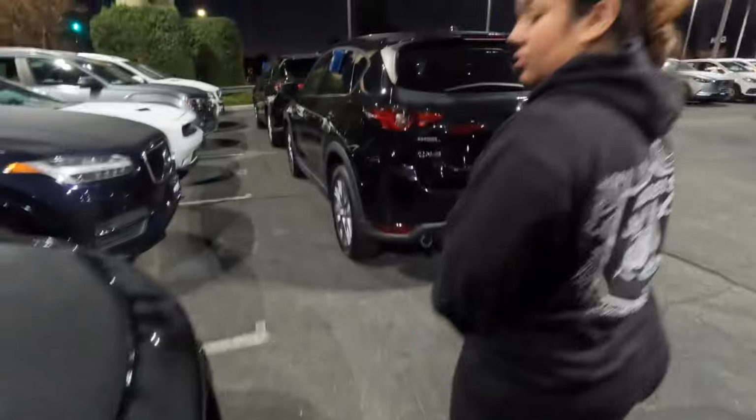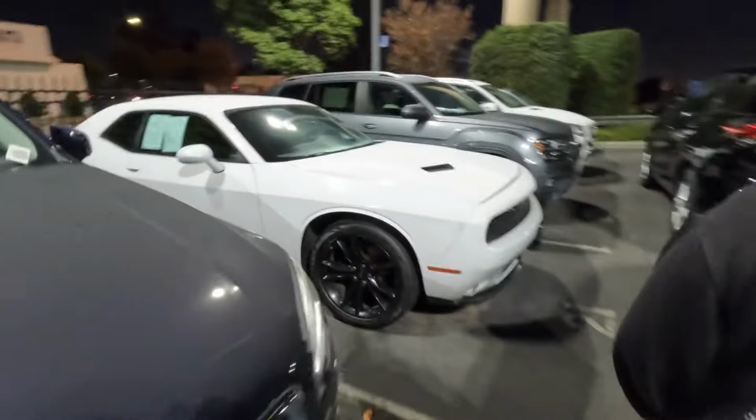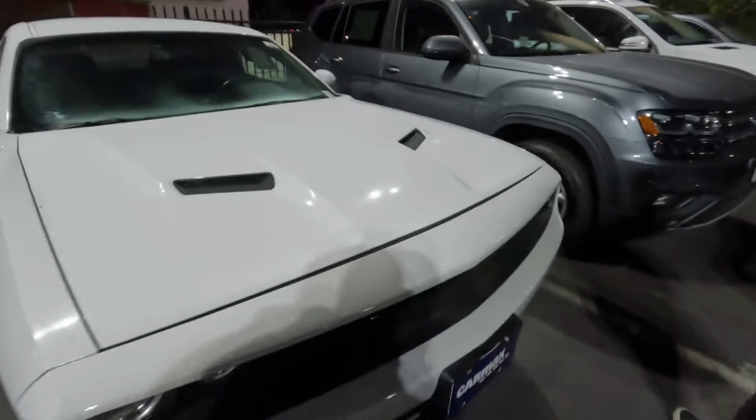They have another Challenger. Dude, they're not playing with the Mopars up here. They got them all. Dang. What is this one?